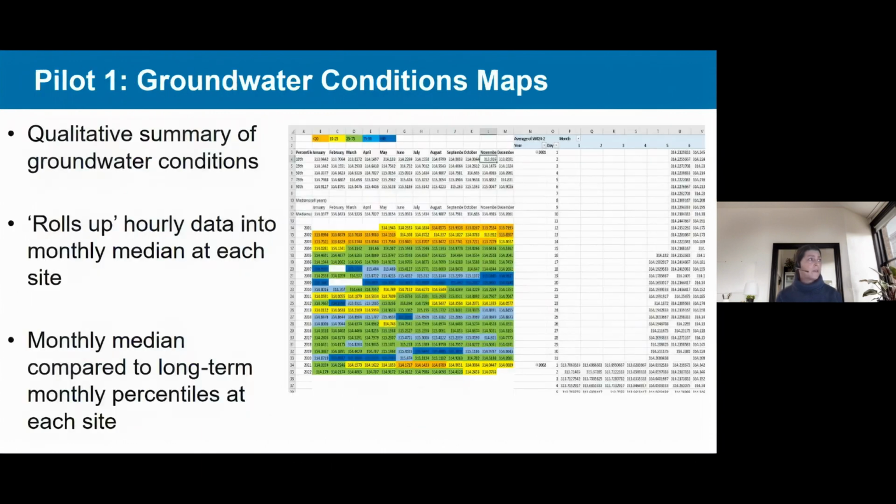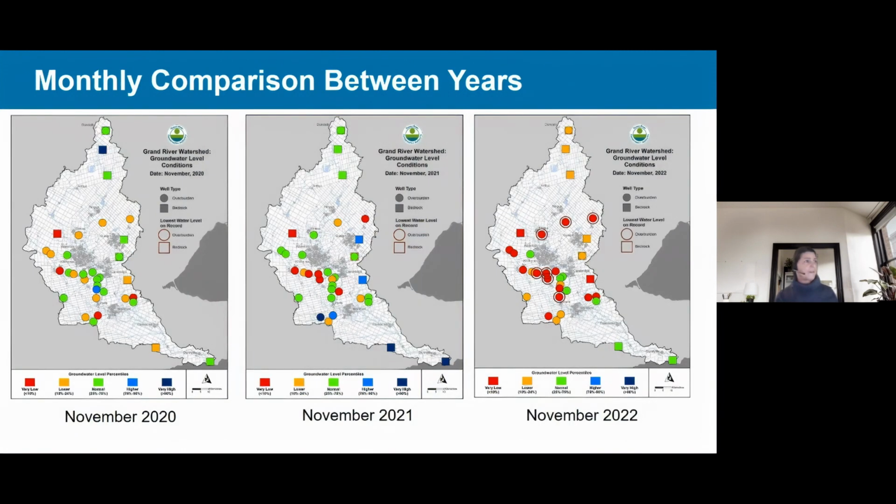So starting with pilot project number one are these groundwater conditions maps. This is very much a work in progress. It's a qualitative summary of groundwater conditions, and it's based on the USGS percentile method. Basically, it rolls up hourly data from each of our monitoring sites into a monthly median at each site. Then the monthly median is compared to the long-term monthly percentile at each site. And from that, we can then create the map. And this is what we came up with.